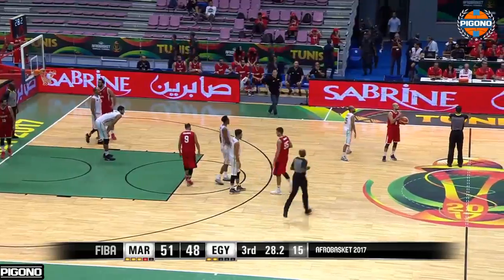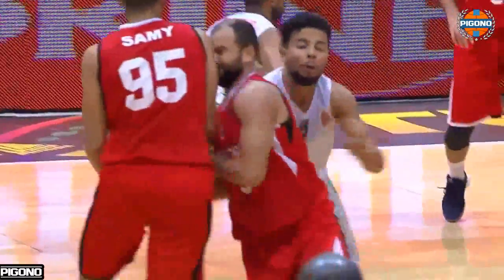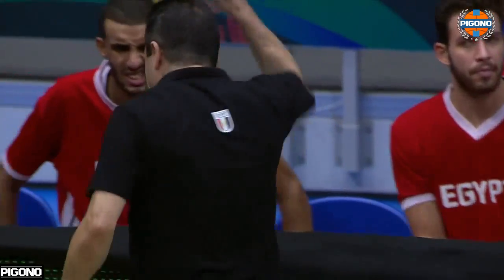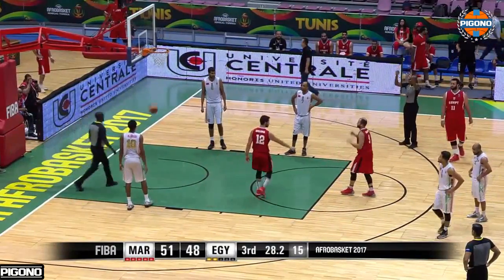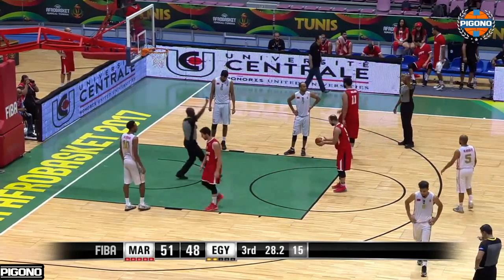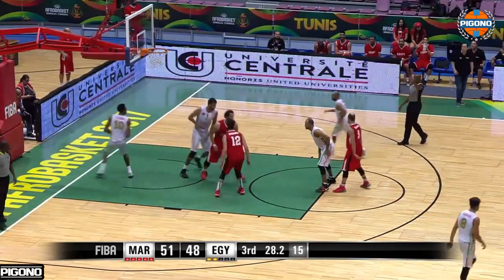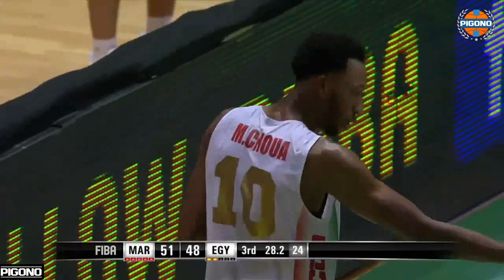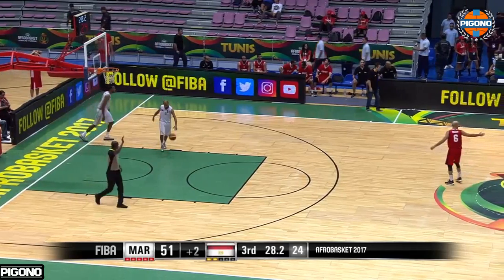Yeah, and we can see that Moroccans try to chase El Kamel, not to give him any space to be the offensive threat as he's been the whole game. 20 points so far for this 29 years old guard for Egypt. Here's the talisman. Moves on to 19 points. In a one-point game with less than 30 seconds remaining in the third quarter.